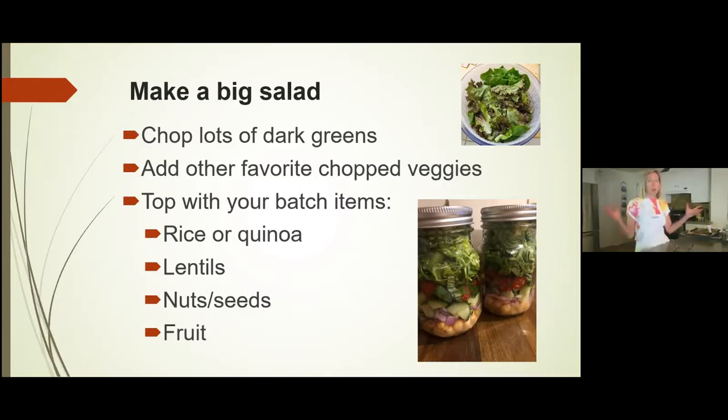So for your big salad, you got all your greens, the darker the better. You add whatever raw veggies you want, and then you top with your batch cooked items. So today we're going to top ours with quinoa or rice or lentils, then you sprinkle some nuts or seeds on it, and maybe you throw some fruit in there too. Like, I love to have blueberries on the salad. So that's what we could do with a salad.